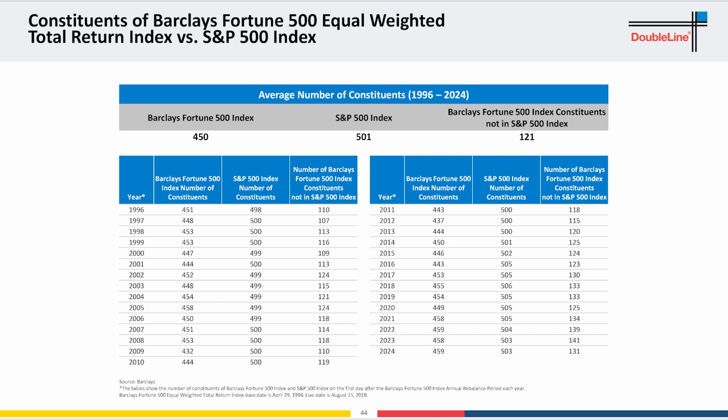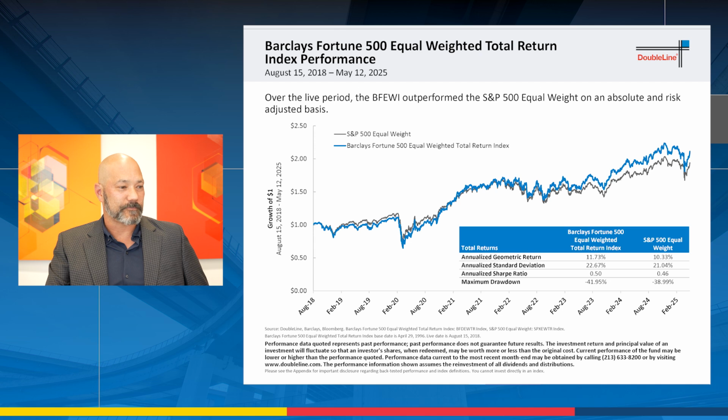So you can look at that and say, some of those names in the S&P 500 aren't necessarily the highest revenue generators. There are ones that are maybe a little bit more on the side of more pomp than revenue. But here we are. This list is diversified. It is diversified away from the S&P 500. And so over time, the index, we'll call it the BFEWI, which is the Barclays Fortune 500 Equal Weight Index.